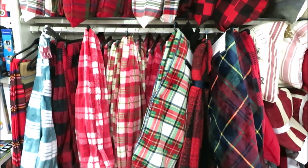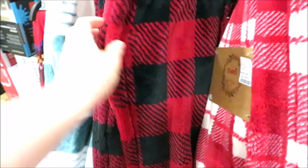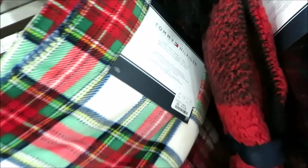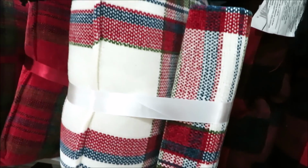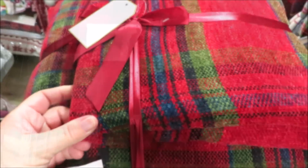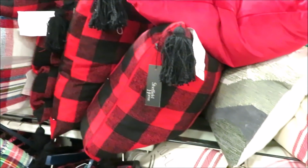So we'll start right here with all of the blankets and throws, and we'll just make it through as much as we can. There is so much to show you guys. They have so many super soft blankets and throws, tons of plaid, and they're all around $20. Now this one is actually a set, and it's more of a chenille finish with a pillow and throw. A nice big down buffalo check pillow with tassels.